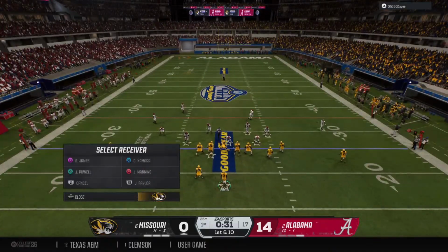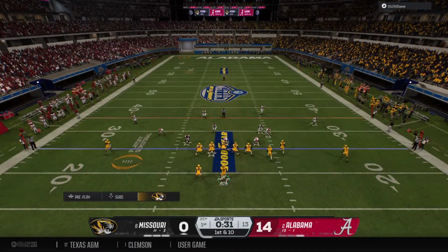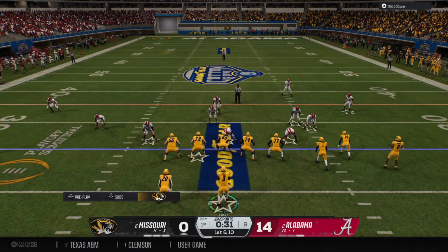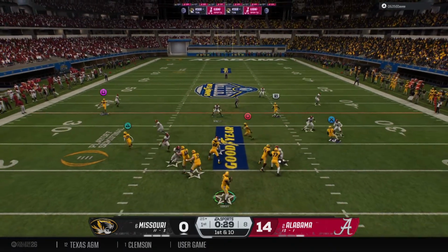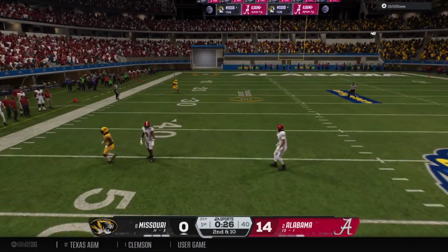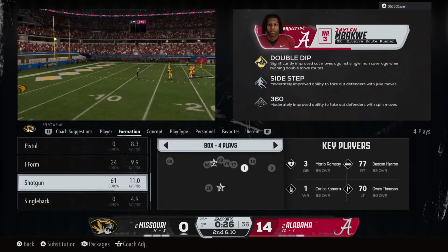First play of the drive now from the 25. On 1st and 10, they'll look to throw it. And he's going to take a shot down the left side. That ball is incomplete. An aggressive deep shot on 1st down.